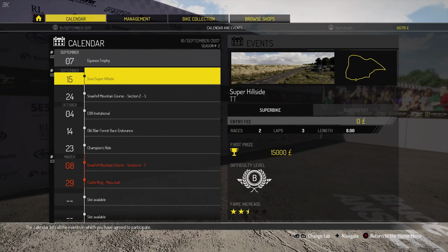And we have to do that around the Superhill side next time out for a TT event. Is that 2 races, 3 laps around the 8-kilometre Welsh circuit. We do love it round there, and I hope we can continue to be successful around there once again.